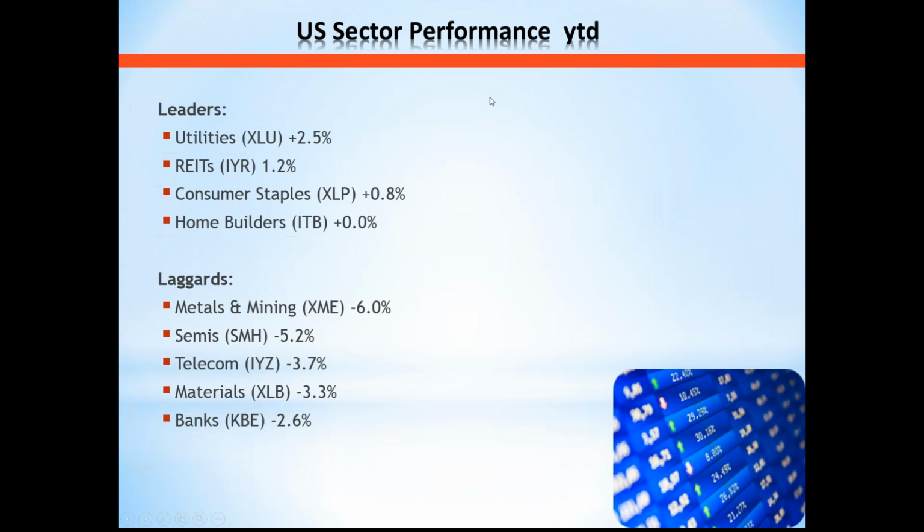I told you I would have a couple typos. This is not year to date. This is what's happened in the last 5 days. So I apologize for the year to date up here. But what's worked well? Well, I think we've gotten a little bit defensive. Utilities, REITs, consumer staples. Home builders have actually done a little bit better this week as interest rates have declined. TLT has kind of been a flight to safety this week.